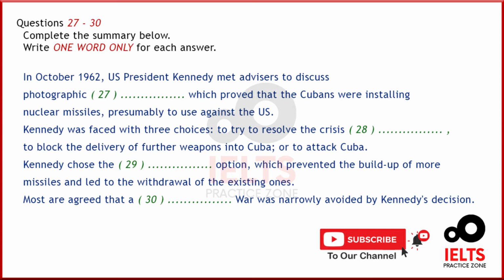Most historians agree that if Kennedy had acted differently, the episode would have led to a full-scale nuclear war between the United States and the Soviet Union. Millions would have died, and the world would have been changed beyond recognition.